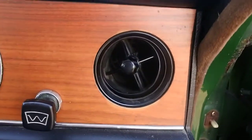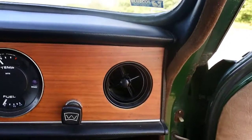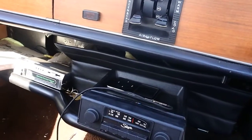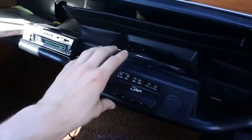These eyeball ventilation, fresh air vents, no heat comes out of those, only cold air. There's no center heater vent as there is on the highest spec cars. Your only ventilation in the cabin comes from down here in the footwells. My beautiful fake radio.